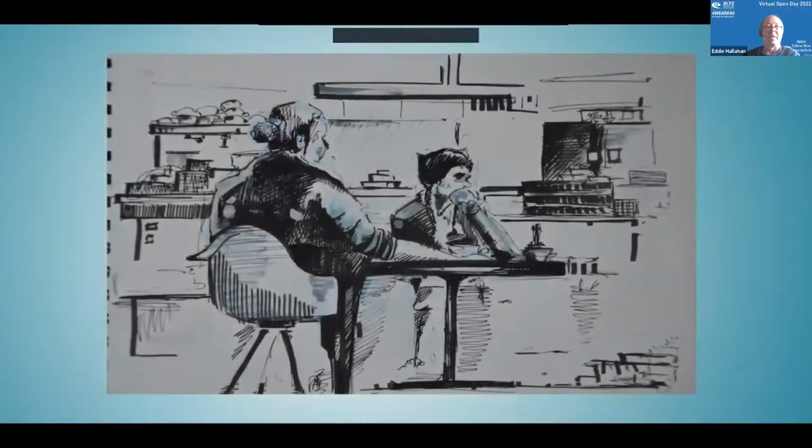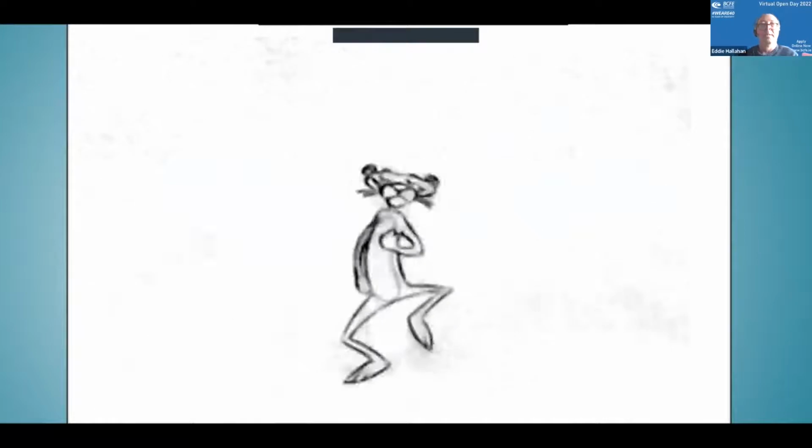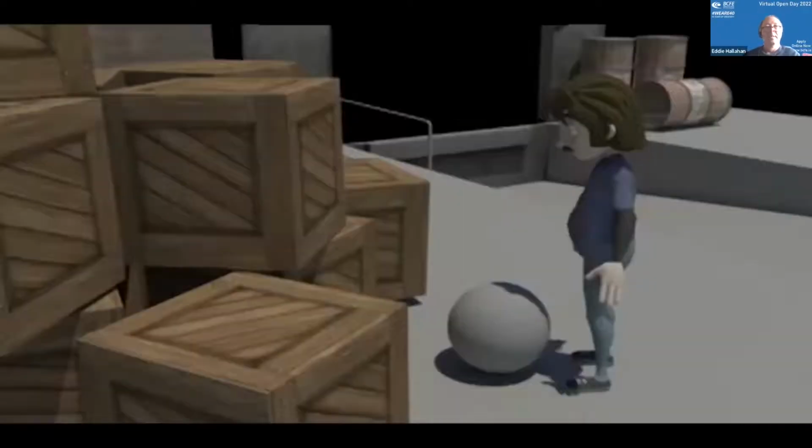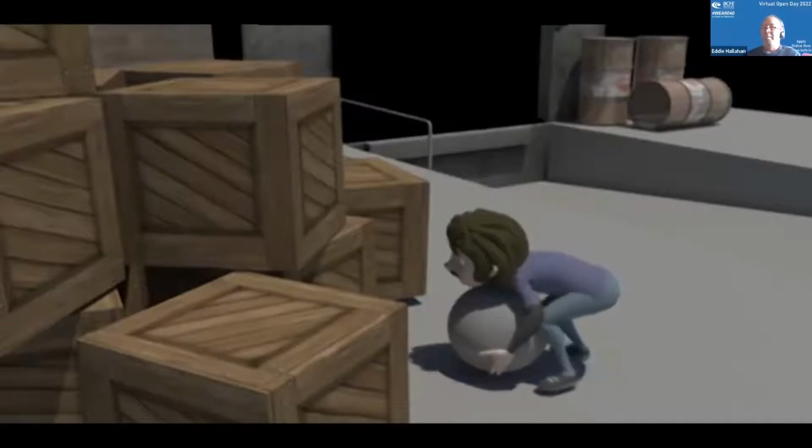This would be a first year exercise, again from life drawing notebooks and first year animation. This would be a second year project from 3D animation.